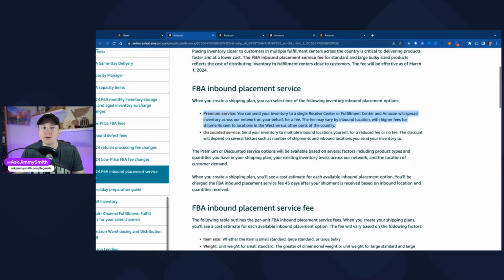This fee may vary by inbound location, with higher fees for shipments sent to locations in the West versus other parts of the country. That's interesting that they have those higher fees for shipments sent to locations in the West. I assume that's just because of shipping costs, and then they would have to distribute that out to other parts of the country even more. But ultimately, the one that I care about the most, and the one I'll most likely use, because that's what I've done forever really, is the discounted service.